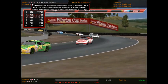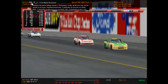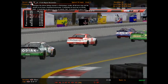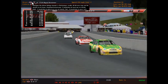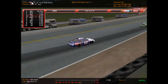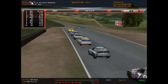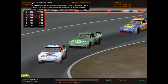Brommer will run the Tide Darrell Waltrip scheme in that event, and of course also Jessica Shelton will run the Mac Tonight special at Daytona in the 400, and I think also so. Yeah, you really can't tell what schemes you'll see when we get to the Pepsi 400. That's definitely going to be interesting to see what happens.